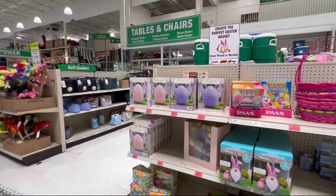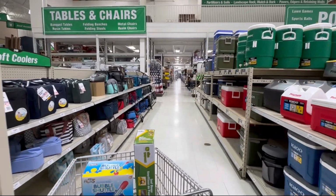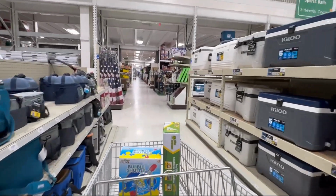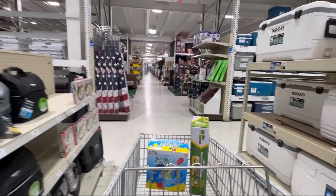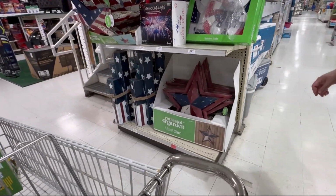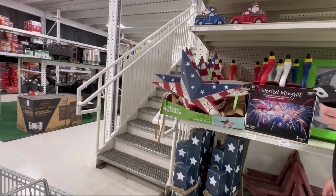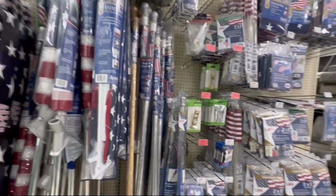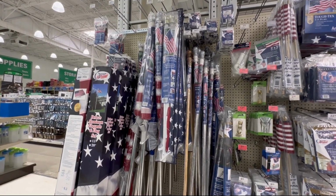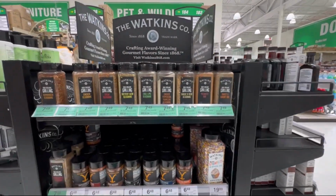Lots of Easter clearance. Let's see. I see a flag over here. And I see an Uncle Sam. There's a big star you can put on your house. I just got a blue star to put on our door. And I told Joe what I want for Mother's Day is a flag on the front porch. I'm excited about it.